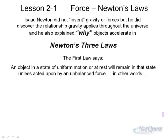It says an object in a state of uniform motion, that means moving at a constant speed, or at rest, so it's either sitting or it's moving with a constant speed, will remain in that state. So if you're at rest, you will remain at rest. If you're moving at 5 meters per second, you'll remain at 5 meters per second, unless what? Unless acted upon by an unbalanced, in other words, a net force. An unbalanced force is a net force.